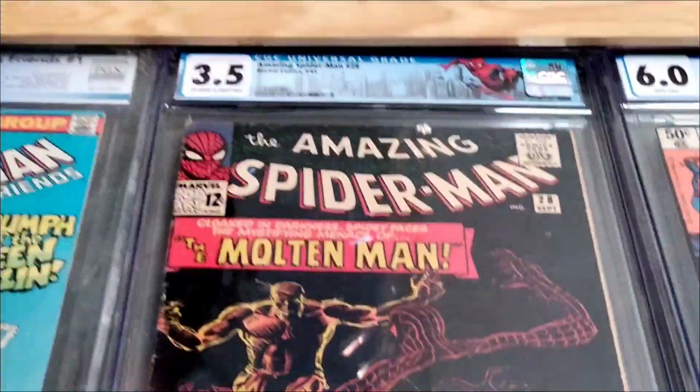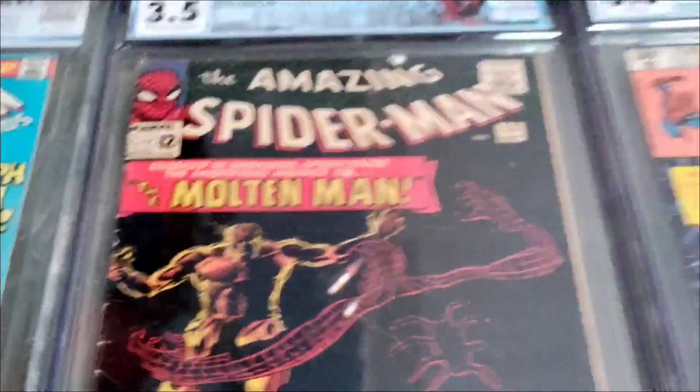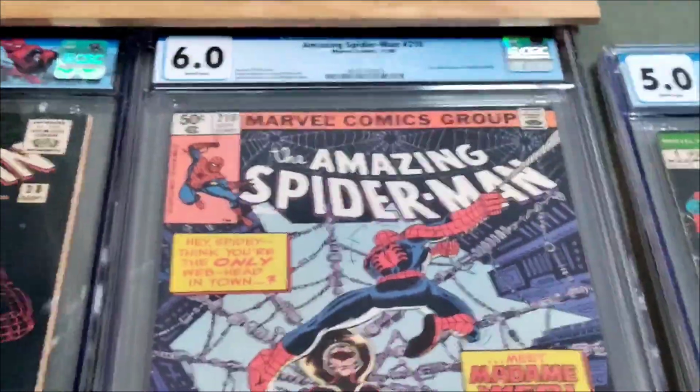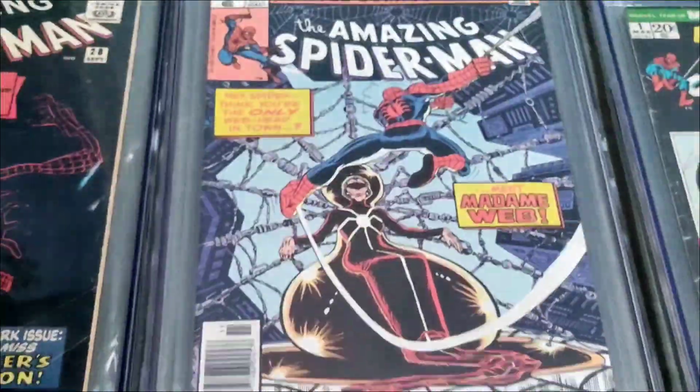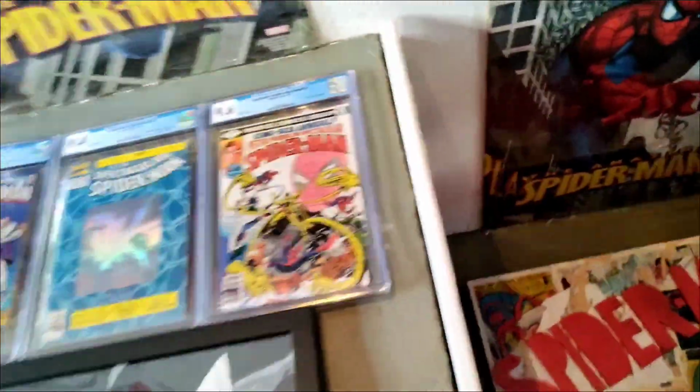Check it out. We're showing off. Wow, look at that. The Amazing Spider-Man number 28, the first appearance of the Multi-Man at a 3.5. And look for sitting right next to that one, we have the Amazing Spider-Man number 210, the first appearance of Madam Web. Believe me when I tell you, our Amazing Spider-Man Grail collection goes deep, as you can see, which is kind of why we're here.